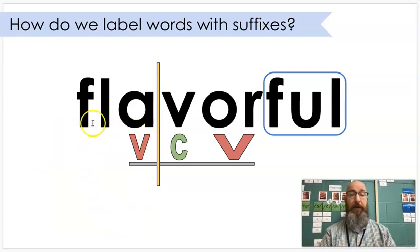That makes this an open syllable where the A would say its name. So we're going to sound that out. Flay. Flavor. Oh, that sounds familiar. That's a word I know. Flavorful. I think that is right. And again, what kind of syllable is this? Open, closed?